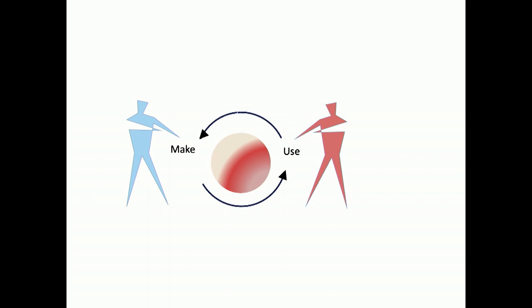Fundamentally, design is about making and using. And this morning, someone was talking about the joy of making something. Maybe that was this afternoon. How proud one felt when one made something.